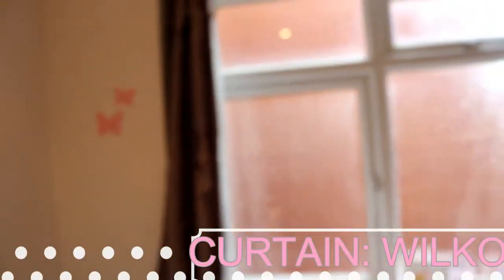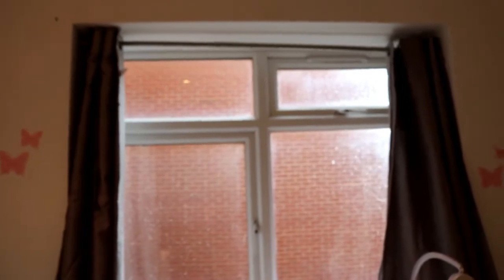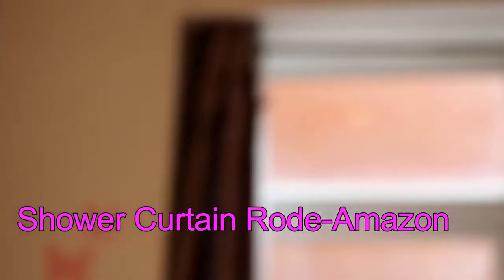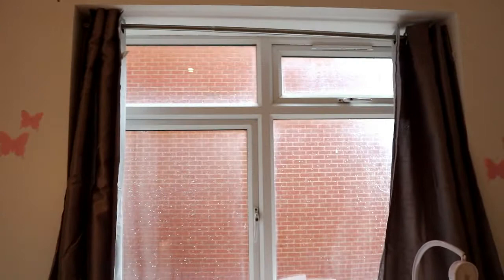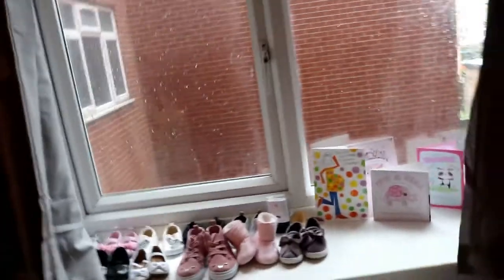More decor. This is wonky, by the way, I just realized. So this is actually a shower curtain rod because I tried to drill holes, but it wasn't working out. Oops, blurry. But yeah, it wasn't working out, so I decided to buy one of these rods that don't need drilling.